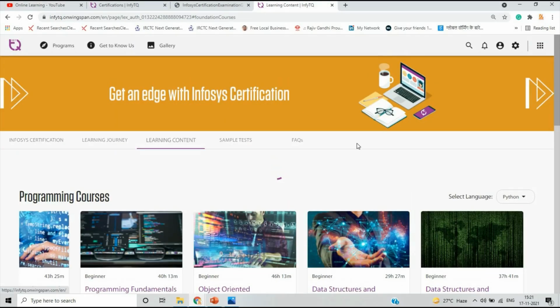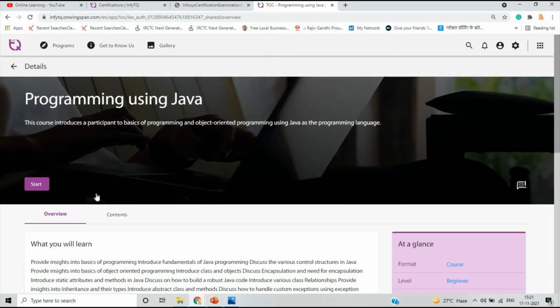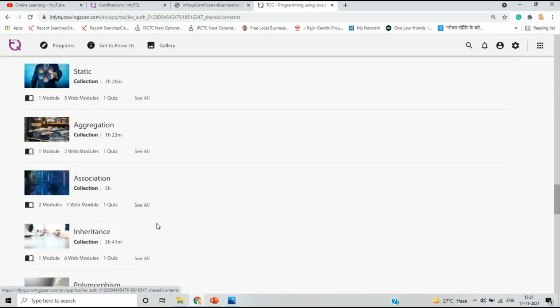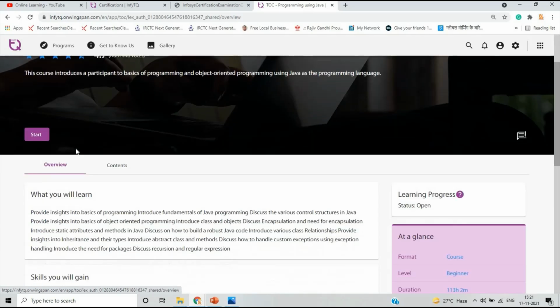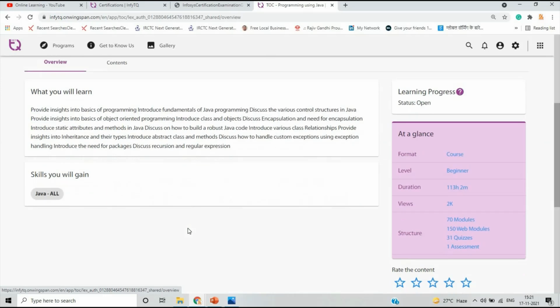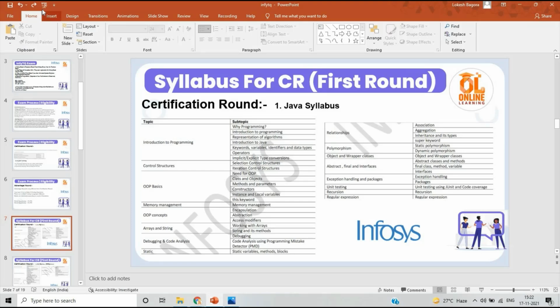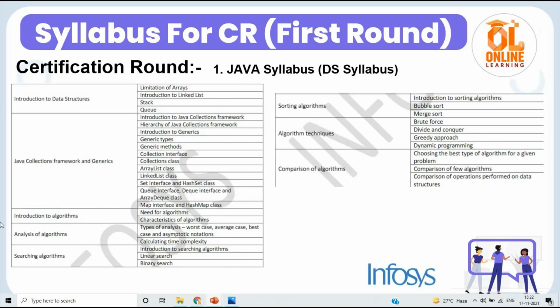When you go to the learning content and select Java as the language, there is a course called programming using Java, and this is the whole content they mention. You should complete this course before giving the examination. It is not mandatory, only for your practice with many questions. They mention complete quizzes, assessments, and 70 modules. These are very helpful for preparing for the exam. So this is the Java syllabus.